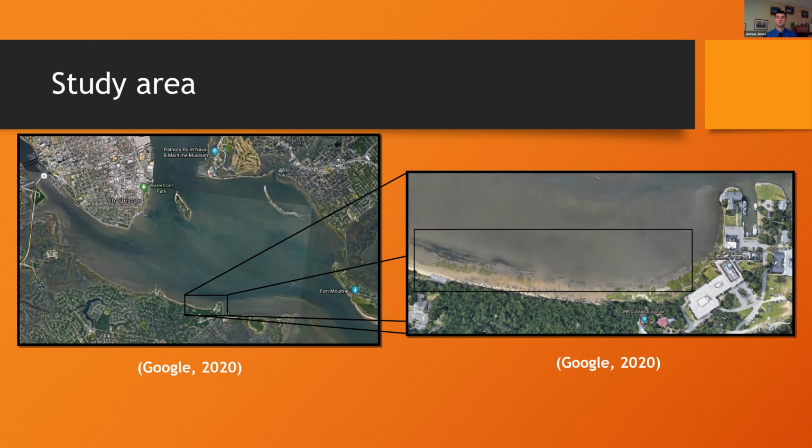And DNR has built a lot of different living shorelines and a lot of construction methods over a lot of years. So this is kind of like their petri dish for living shorelines there. So it's a great place where you can look at different construction methods, different ages, and things like that. And you can see in the image on the right, the zoomed up image, the gray areas just off of the shore are some of the living shorelines that could be evaluated. So there's a lot to look at there in a very convenient location.